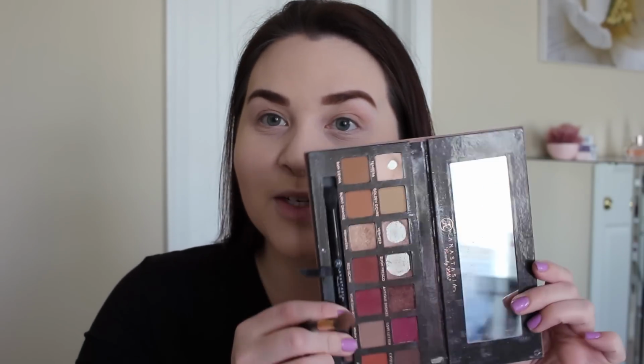So here's my busted old Anastasia palette. This is a Modern Renaissance palette, or Modern Resistance if you're Jason. So I'm gonna use tempura. Man, I really want some sushi. And I'm just gonna put it all over my lid.